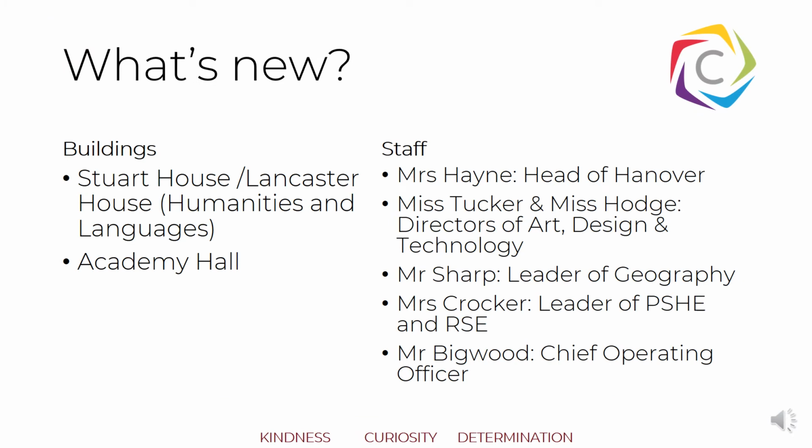So first up, what's new since you were last here in the summer? Well, first of all, some changes to the buildings. You will note that the middle section of the Stuart and Lancaster House building is now back in action, newly refreshed, brand new classrooms in there, whereas the Stuart House end of the building is now being refurbished. So you'll see the whole Stuart House end of the building is now out of bounds, it's fenced off, and you must please stay away from that area for your own health and safety.